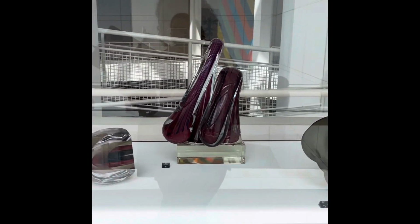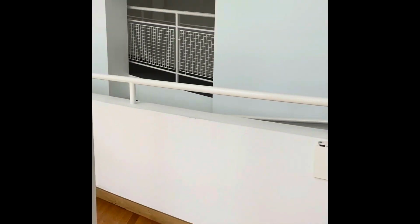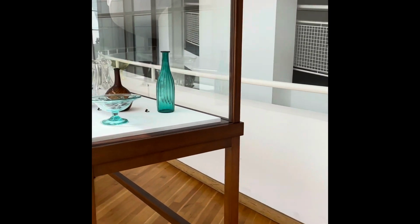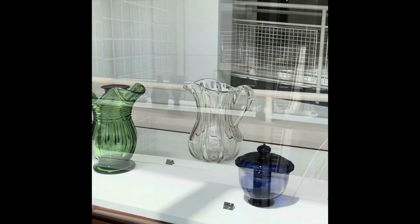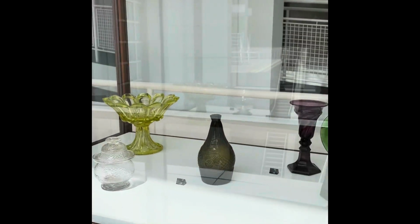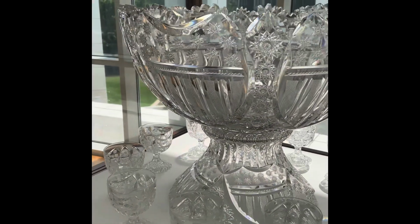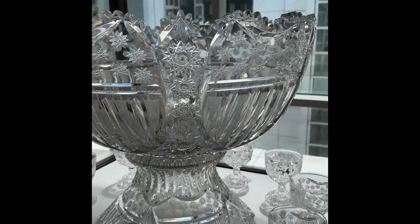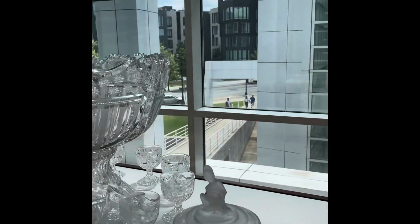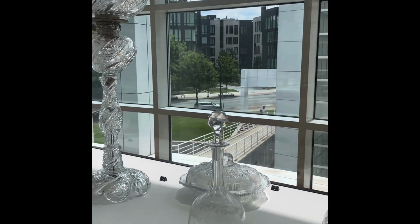Little glass sculptures surrounding the walkway up on the second level. Lots of little pots and glass dishes. A nice little punch bowl. Look at all the glass detail on that. It's absolutely gorgeous. I wish I actually had some information on it so I could tell what era it was from.